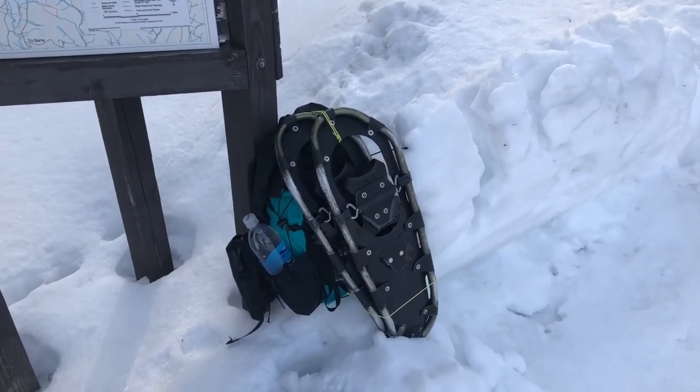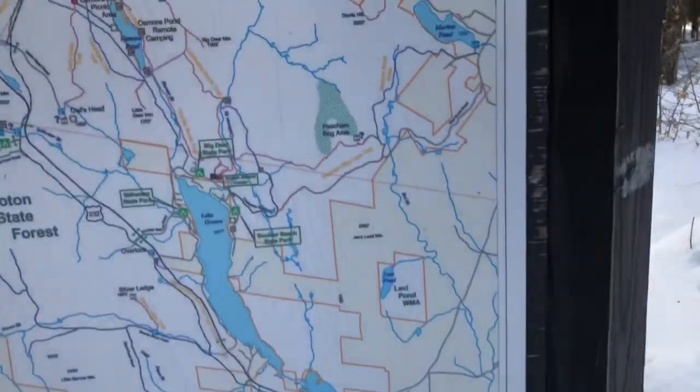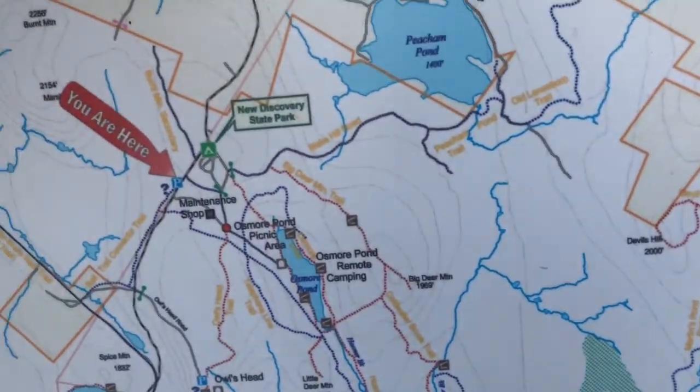I'm going to be doing the Triple Crown, the Groton State Forest Triple Crown. I'm going to hike up Big Deer Mountain, Little Deer Mountain, and Owl's Head Mountain. Okay, well there's the pack with the snowshoes, and let's take a look at the map here.